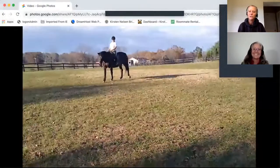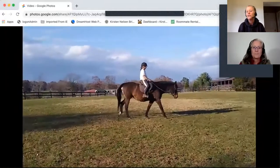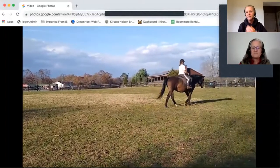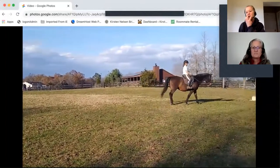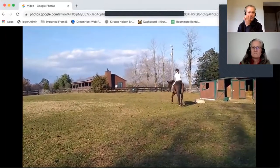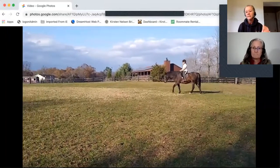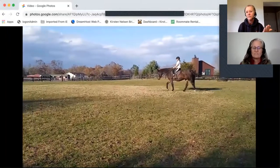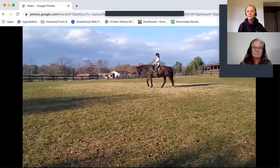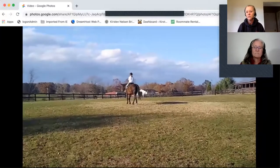So long and low for her is just stopping the generation of the problem, right? Which is making her hindquarters rock side to side. So once she's in long and low, if you feel like she's constantly changing direction, then what that tells you is you're now feeling the instability that is the result of being in extension. So then the question becomes, how do we increase stability of the pelvis, of the low back?